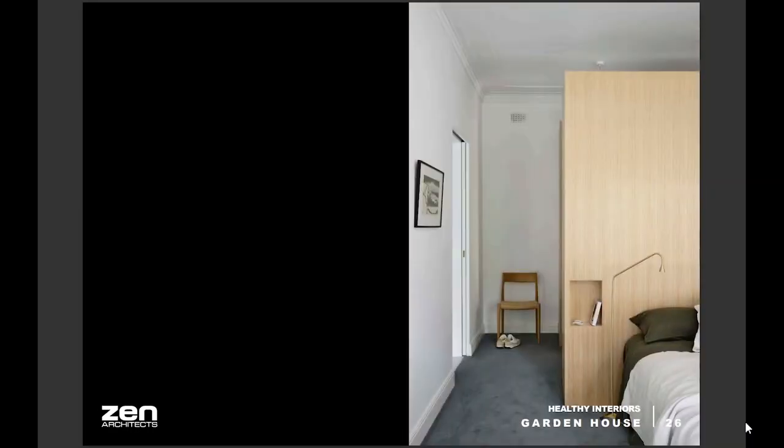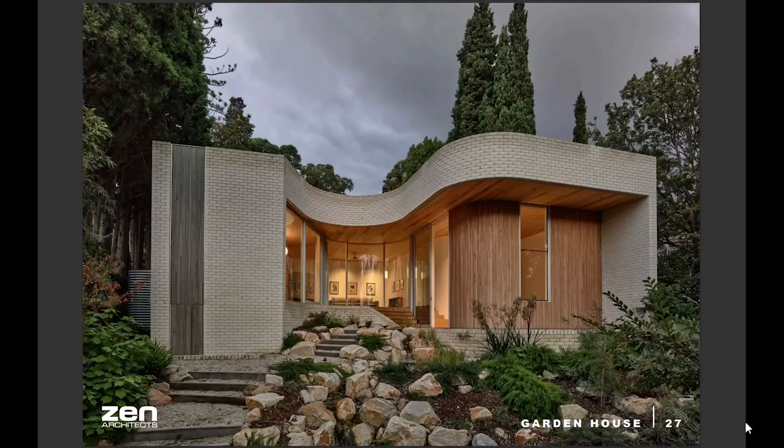We are incredibly proud of the profound impact that this project has had on the way that you experience the site. Garden House is a versatile, modern and sustainable home that is rich in texture and character to harmonise with its leafy and historical setting.